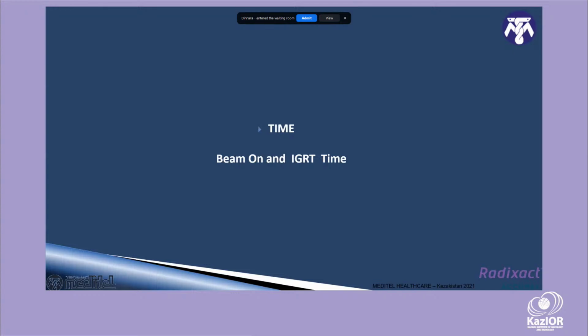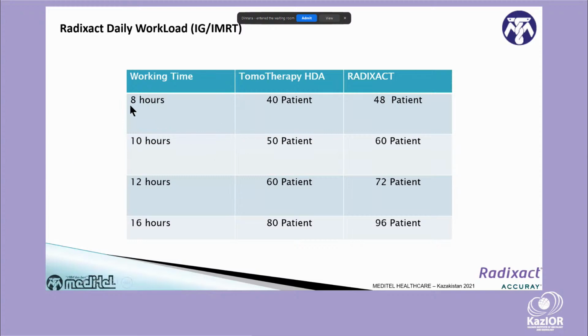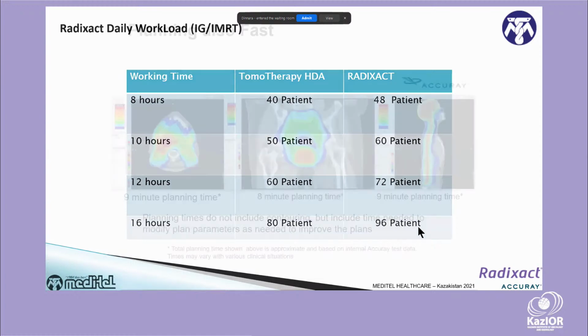And let's talk about the time as well, how beam on times and IGRT times work in general. If you treat 8 hours, you can treat 48 patients with Radixact, and all of them will be IGRT and IMRT. So it means that each hour you can treat 8 patients. All of them will be imaged. All of them will be treated. But we don't put any time border or something like that. You can put in some shifts and you can even go 16 hours. And if you manage to treat 16 hours, you will end up with almost 100 patients every day.